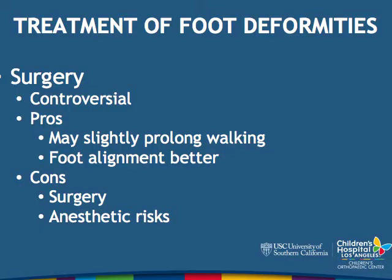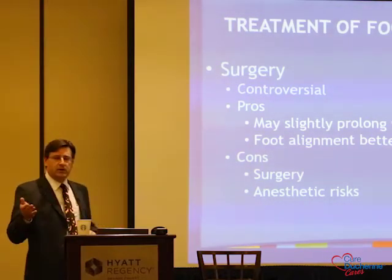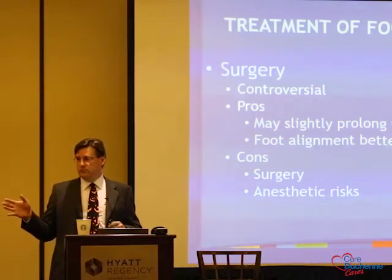The foot alignment's better. The cons, it's a surgery. No one likes having surgery. I'm a surgeon. I like to avoid surgery too for my kids when I can. There are anesthetic risks. Lee talked earlier about malignant hyperthermia, and there are some other risks too. And just like Lee talked about, you want to be at a center where they take care of kids frequently who have problems your child has. The anesthesiologists are a big part of that, and they need to know about malignant hyperthermia. There's protocols that we have at our place that they use for anyone who's at any risk for MH.